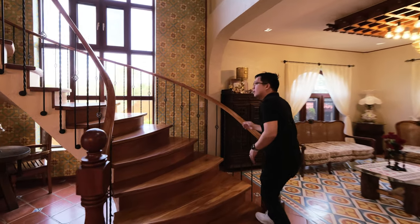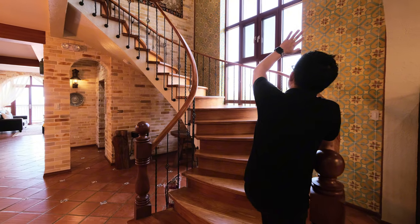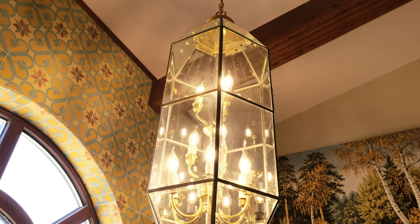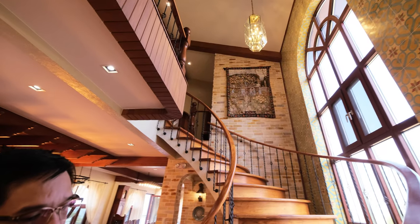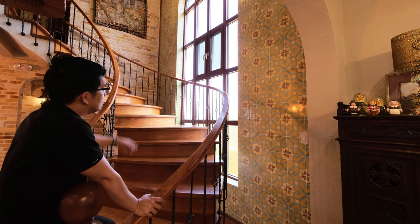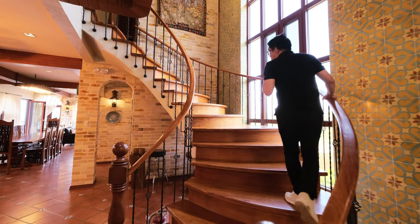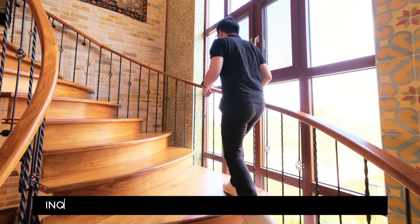Over here, you have the winding stairways papunta sa second floor. Of course, you have a French window, nice ceiling design. Of course, the roof lines, wall designs from here. So you have a lot of functions. It's super nice. No? One of a kind property na talaga namang worth it. So if you're interested, guys, contact us now.